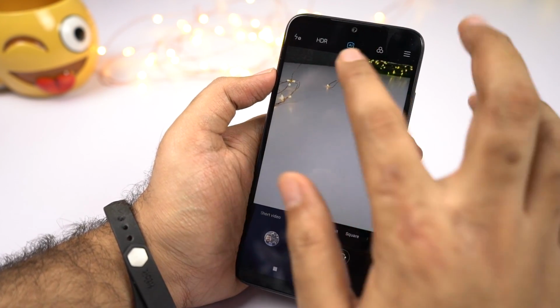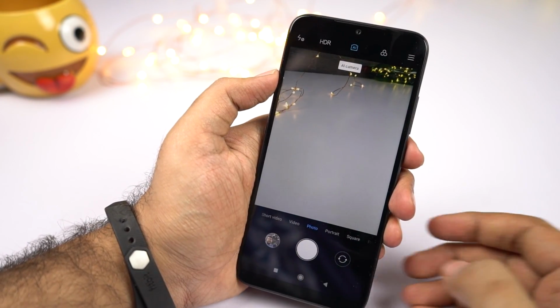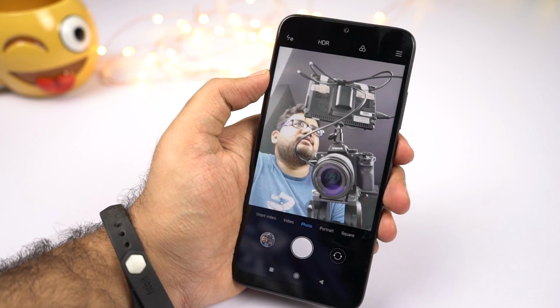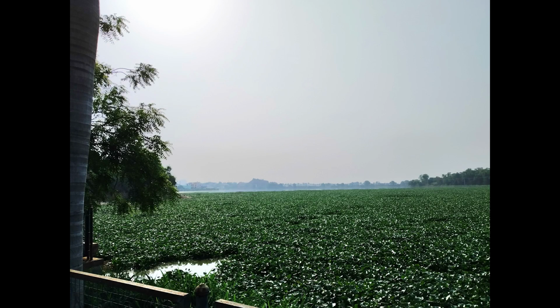Just like most of the phones these days, even this phone comes with a dedicated AI mode for the rear camera, and it can automatically detect the scene and enhance some things about the image. These are the sample pictures.